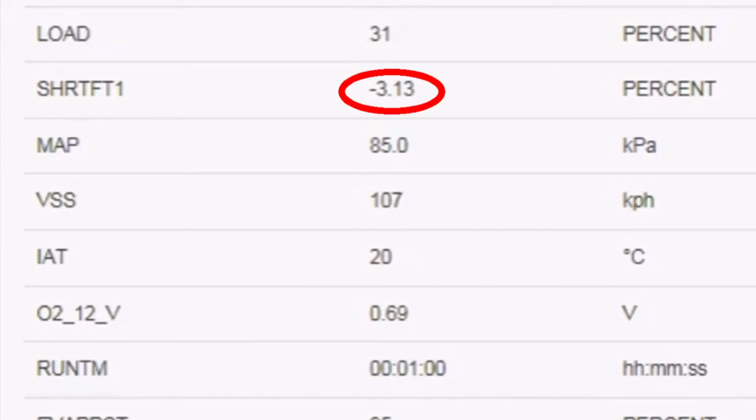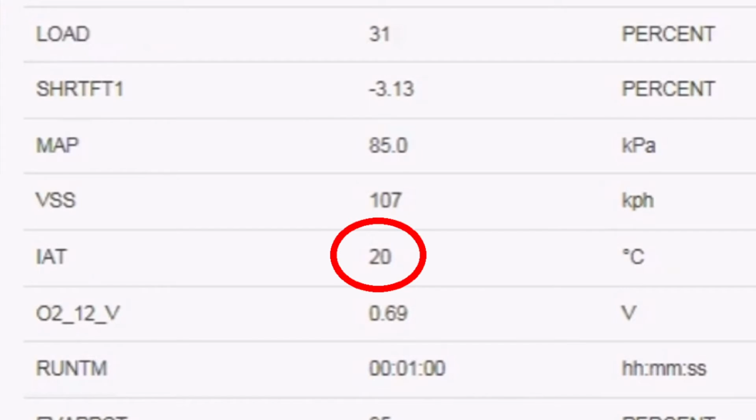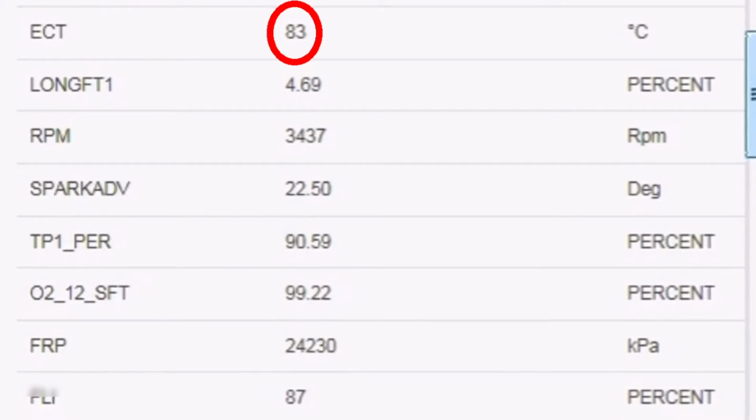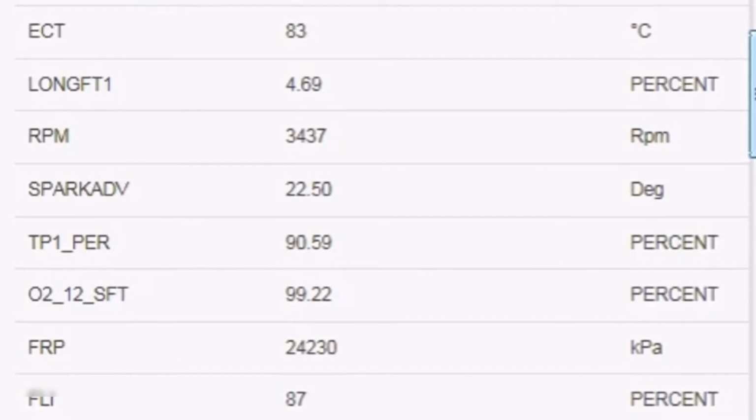Short fuel trim was -3, MAP pressure was 85 kPa, or that'd be 12.3 psi. Vehicle speed 107 kph, that's 66 miles an hour if you're an American. Intake air temperature was 20 degrees Celsius, that's 68 degrees Fahrenheit. Runtime was only a minute. The engine coolant temp was 83 degrees Celsius, so that'd be 181 degrees Fahrenheit. So it probably had already been driven that day, because you're not going to go from a cold engine to 181 degrees in 1 minute runtime.